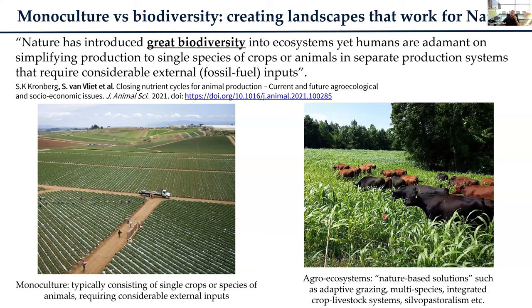If I look out my window now, I see some monocultures, but if I look in more natural systems, it's rare to come across a monoculture, whether of plants or of animals. There's typically diversity, and we see that this diversity strengthens not just soil health, it strengthens the plants, and having multiple herbivores within an ecosystem typically benefits that ecosystem. So over time, I suspect that we will move more towards agroecosystems: nature-based solutions, adaptive grazing, multi-species, integrated crop-livestock where possible, silvopastoralism, pastoralism. This is a perfect example: animals grazing a biodiverse pasture in a forested environment.